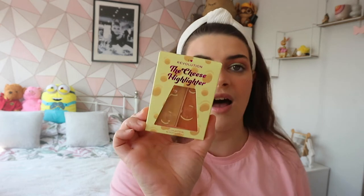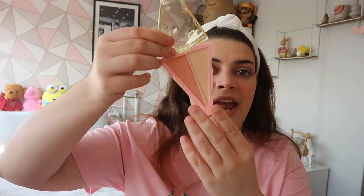And then the last bit of the collection from the cheese, we have picked up the cheese highlighter. Cheese highlighter. And again, we got the little mouse on the back. So cute. I love it. So you do get two shades in here. I can't wait to play around with this. Again, does it really smell like anything? It doesn't smell like cheese, which I'm kind of happy it doesn't. But that's so cute. Again, it does look like a pizza slice though. I'm sorry, but it does look like a pizza slice. But I love that. That's cute.